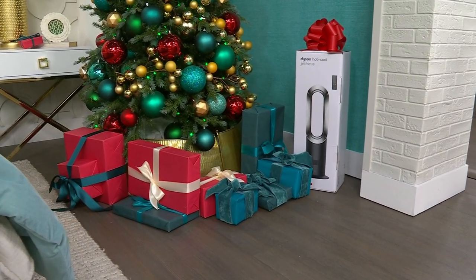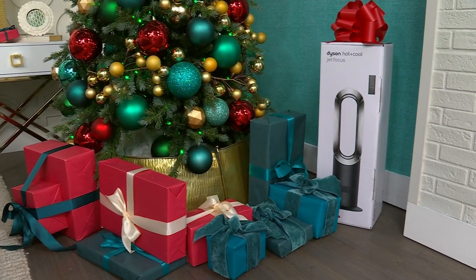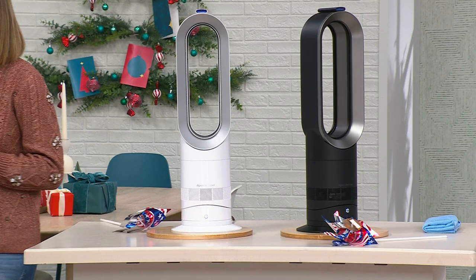With $170, you could get a few more of these amazing Black Friday deals we have going on. I've got a really fun hour coming up with some wonderful decorative lanterns. I've got the Regine nail files, some great beauty items.